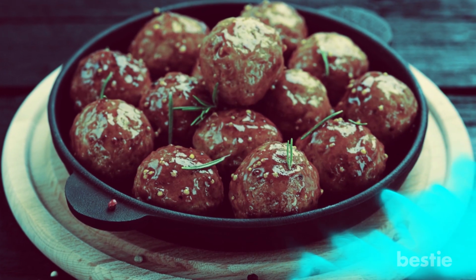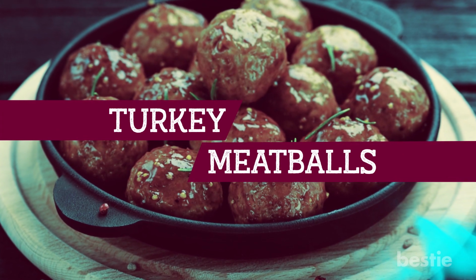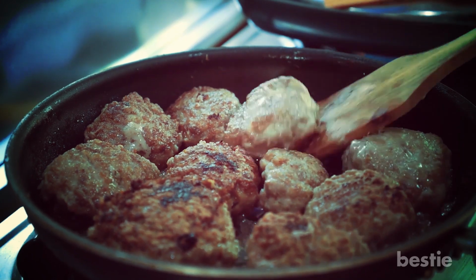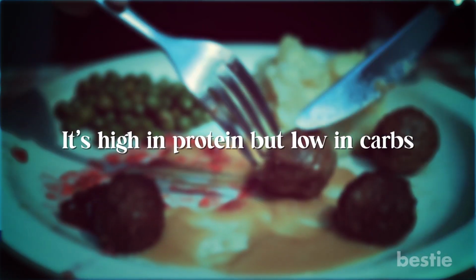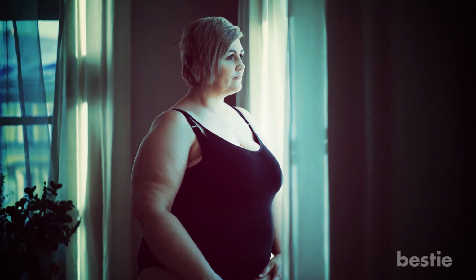Let's begin by discussing a delicious option first: turkey meatballs. Turkey meatballs are easy to make as the recipe has simple ingredients and uses ground lean turkey meat. You can serve it as a side dish to any of your meals. It's high in protein but low in carbs, making it a perfect dish to meet your weight loss goals.